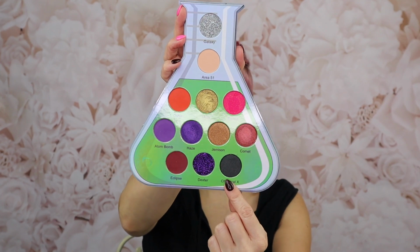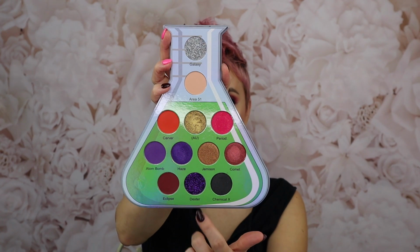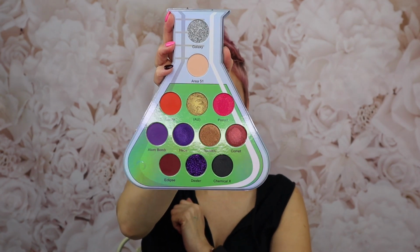You do have pressed glitters. There's two of them. You have Galaxy at the very top, and then you have Dexter over here at the bottom. I did apply Dexter on my eyelids. Got a little bit of fallout from it, but that's to be expected, guys. It is a pressed glitter. I will say that the rest of the shades, I didn't really get fallout from them.